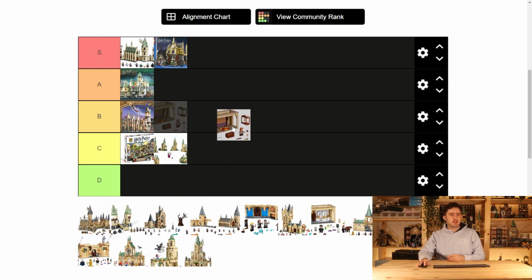Then we have this gift of purchase. This gift of purchase, I'm going to put it in B. I do have a problem with this because there are no unique parts in the set, nor unique minifigures. So you can basically go on Bricklink and part out this set for cheap, which it doesn't feel that substantial as a gift of purchase.